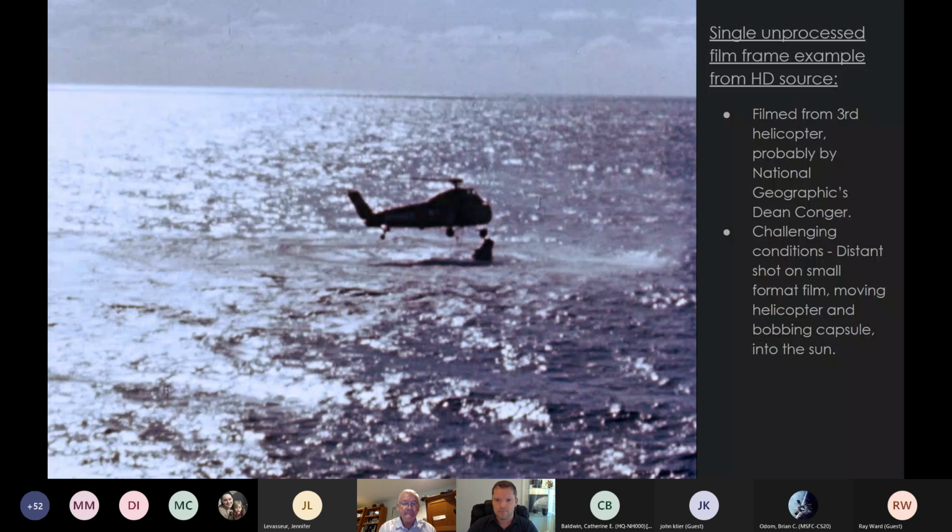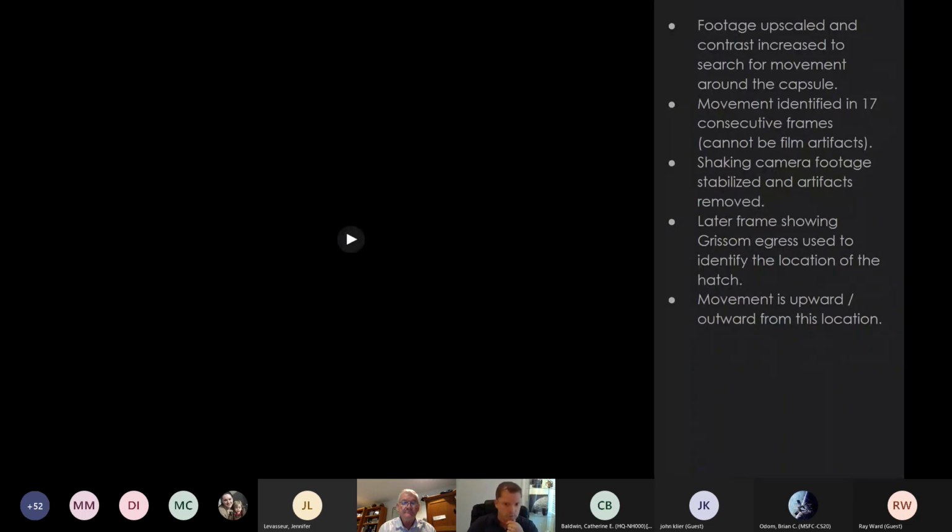It's small format film, so there's lots of, I don't know if it's come across on Zoom, there's lots of noise on there that's inherent in small format film and artifacts. And as I said, the camera is moving in a moving helicopter and the capsule is bobbing in the ocean. So when you zoom in, it's even less clear than it appears here. But we have to start somewhere.